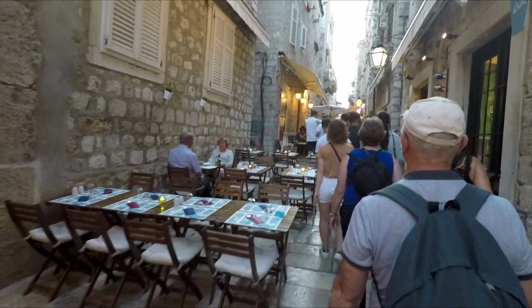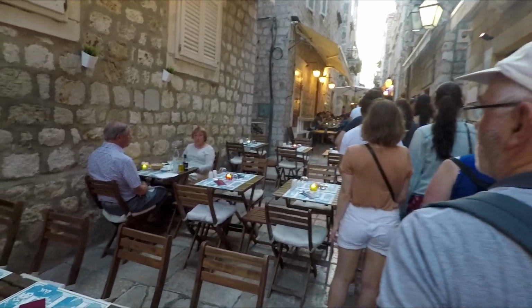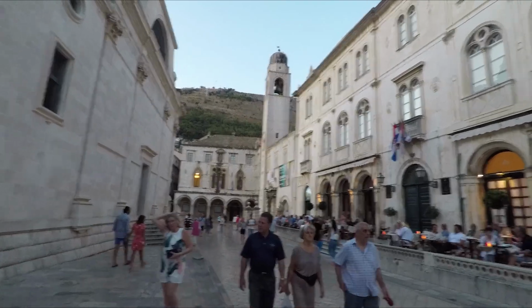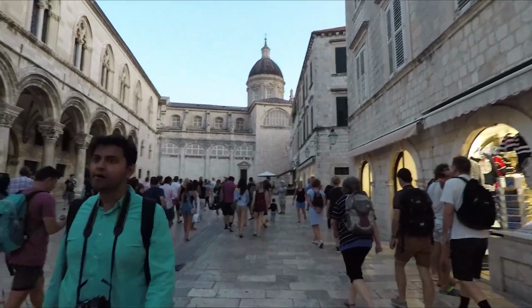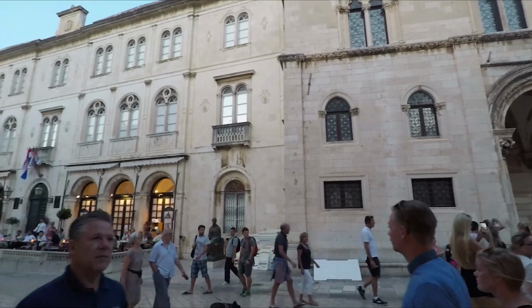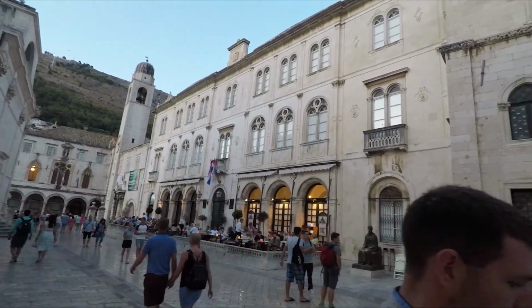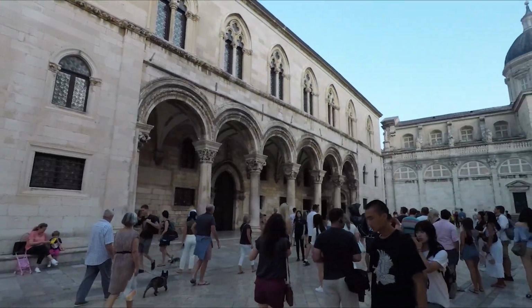This is the restaurant district. Just the entire length of the street is restaurants and bars. Still going with the tour. This is the mayor's office. And then I believe that this is the theatre building of Dubrovnik.